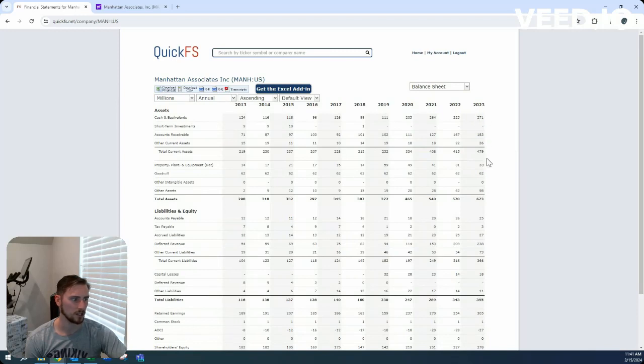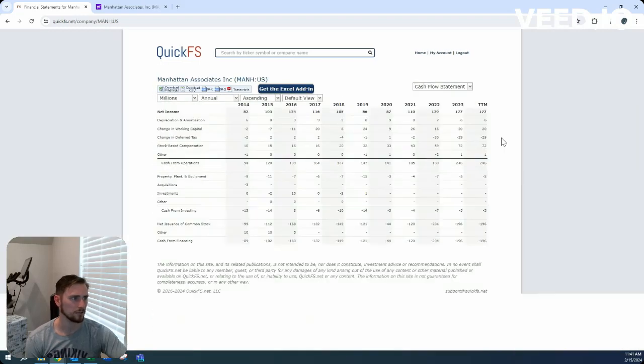271 million cash on hand with zero long-term and short-term liabilities. Very safe balance sheet. From a cash flow perspective, the capital expenditures are essentially zero. It costs nothing to keep this business running and afloat. They're gushing out cash flow. I love that. Absolutely love it.